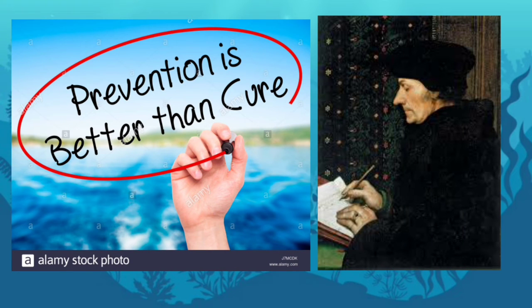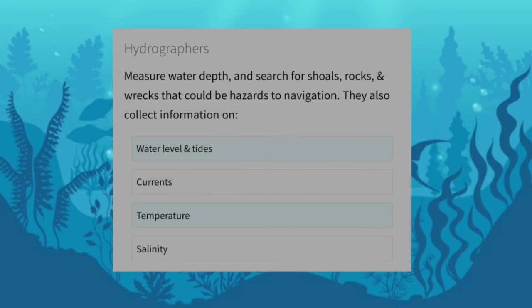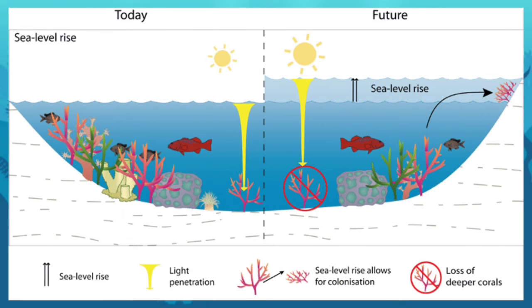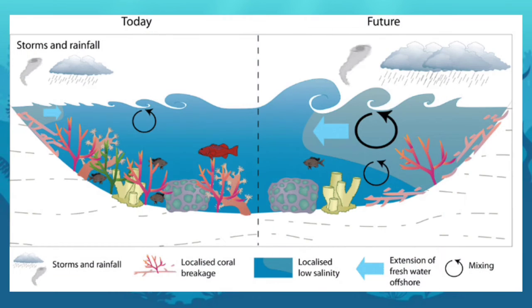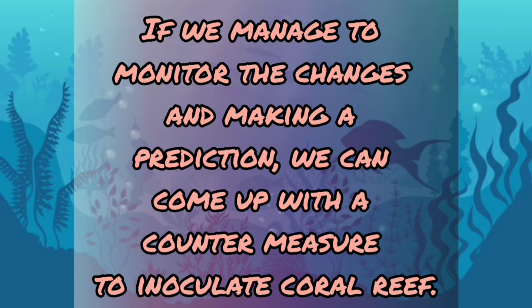Prevention is better than cure, Desiderius Erasmus once said. Even though curing is important, prevention is more important, I say. Hydrographers could measure water level and tides, current, temperature and salinity, and not water depth only. Sea level rise may cause an increase in sedimentation flow and could suffocate corals. Heavy rain could cause a drop in ocean salinity that could cause a shock to corals and obstruct proper cell activities. A high concentration of CO2 leads to pH reduction and halts the calcification of coral. If we manage to monitor the changes and make a prediction of these occurrences, we can come up with a countermeasure to inoculate coral reef.